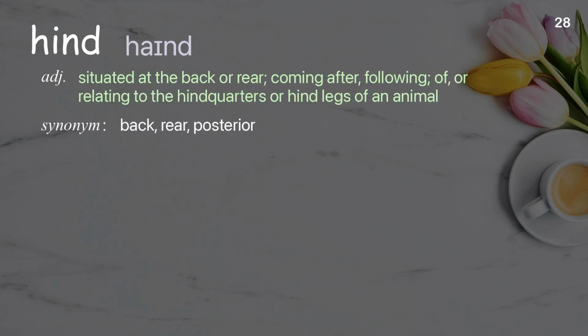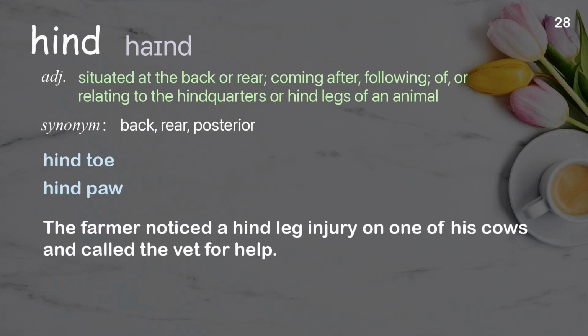Hind. Situated at the back or rear, coming after, following, of, or relating to the hindquarters or hind legs of an animal. Examples: Hind toe. Hind paw. The farmer noticed a hind leg injury on one of his cows and called the vet for help.